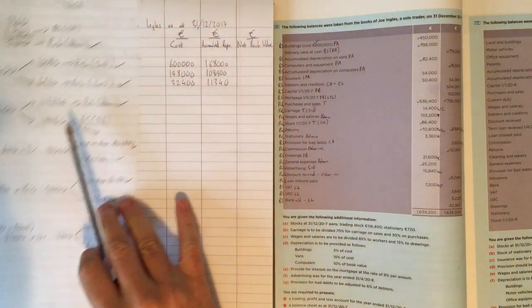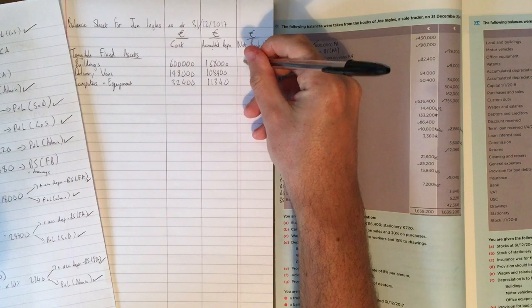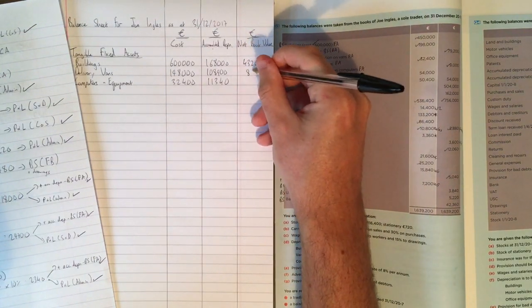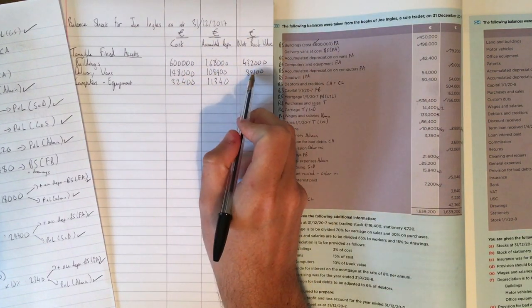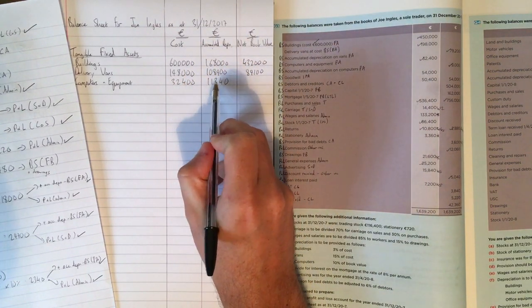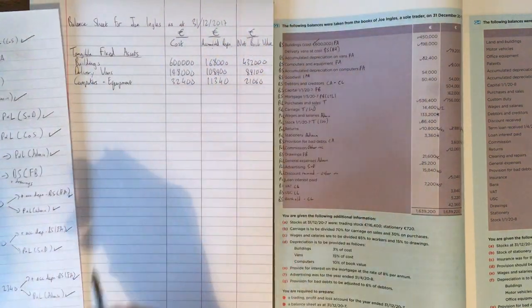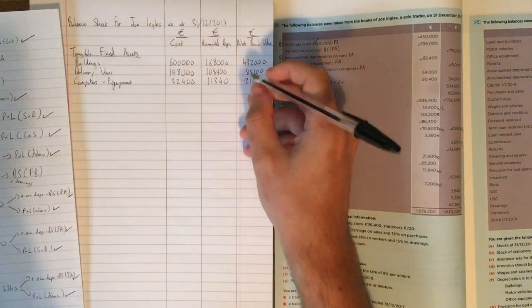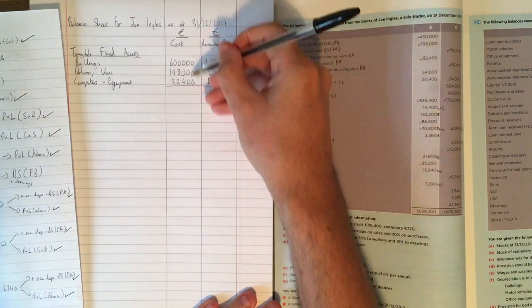The net book value then is just for buildings 600 take away 168 is 432,000. 198 take away the 108 is 89,100 for delivery vans. 32,400 take away 11,340 is 21,060 for computers and equipment. All right, so you need to add these three up.